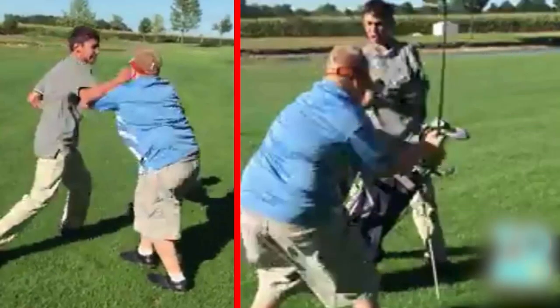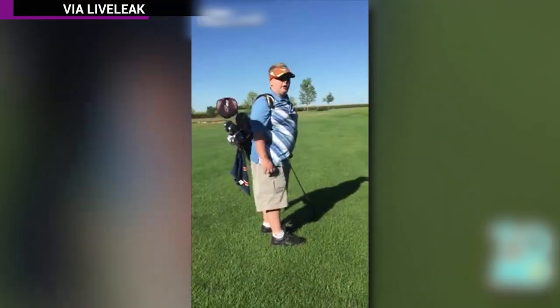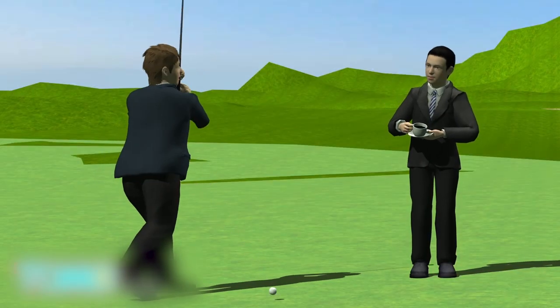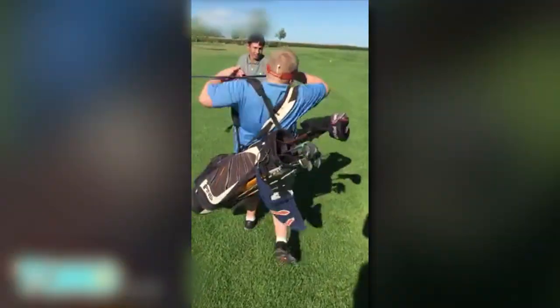Viral video shows two kids brawling on a golf course. Footage posted to Live League this week shows two kids throw down on a golf course. Now, golf is typically a gentleman's game, so we can't imagine why these two boys started kicking the crap out of each other. The big guy in blue is shoved down.